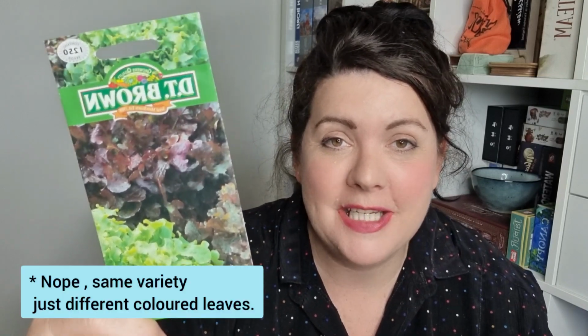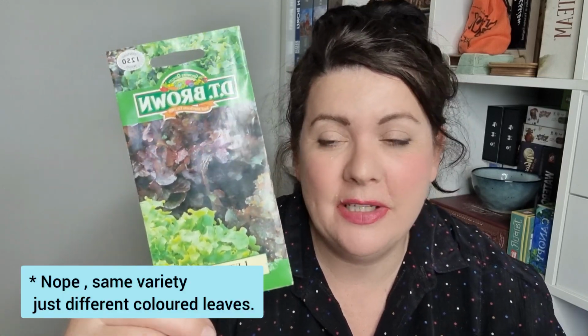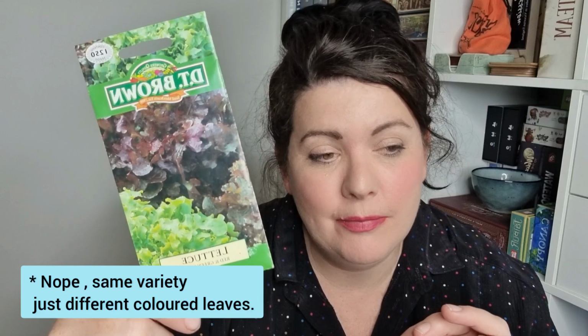Anyway, I've got the next one, which is another leafy green, great one for beginner gardeners, lettuce. And in this pack you can see it's actually got a mix of different varieties, which I tend to like because I do enjoy the aesthetic in the garden, and having a bit of a mix of colors here just makes it pop a bit more in the patch.